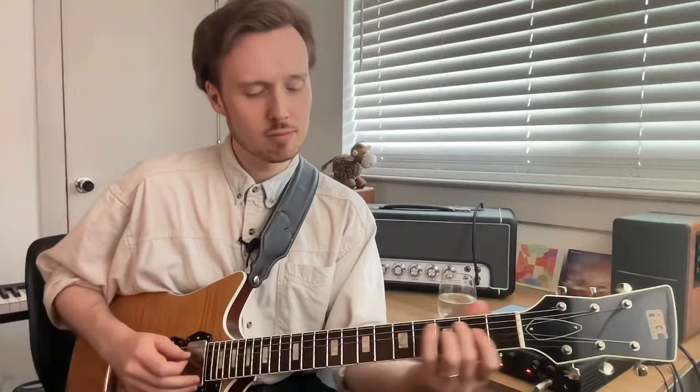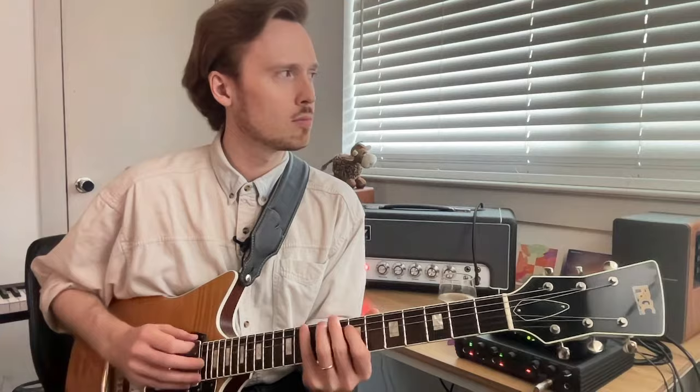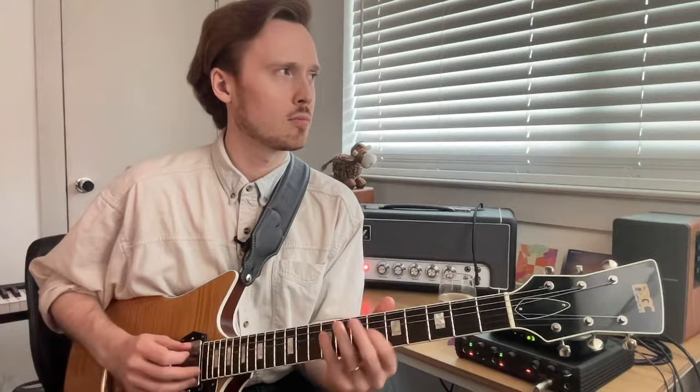Now, basically, we're starting off with the E minor pentatonic scale, and it works over an E minor chord. So we've all more or less heard that sound, I think.